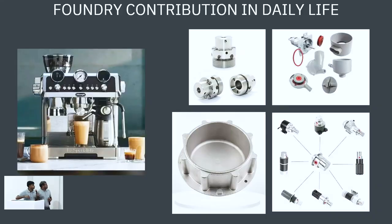Okay, hi. Let's think about your morning routine. As you sip your coffee, you may not realize that the machine that makes a perfect cup has started its journey somewhere in a foundry. All the metal parts inside, the heating elements, the gears, the walls, they are made from molten metal, shaped with precision to bring you the perfect moment of calm.